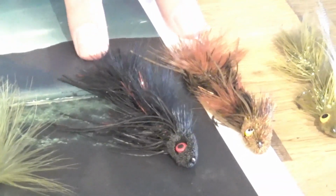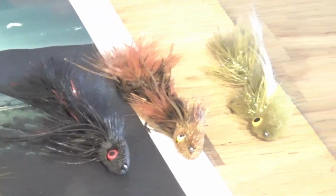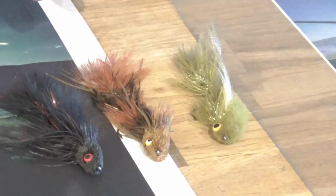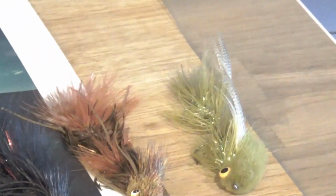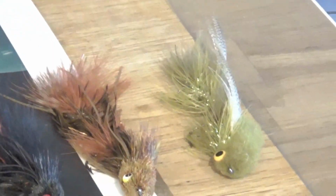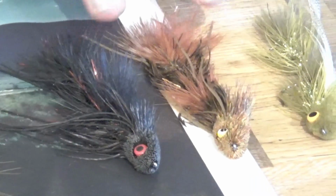We've got two different colors of the sex dungeon here, and then a boogeyman on the end. Like I said, all these flies I like to use mainly a 6, but like I said, these ones 7 sometimes, with a sinking line, especially for these guys here to help them get down a little bit quicker.